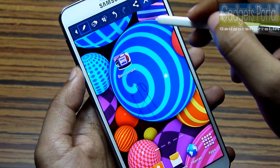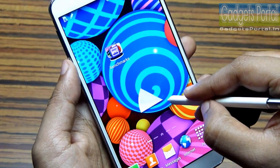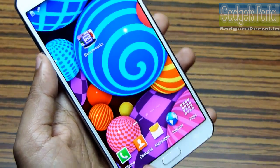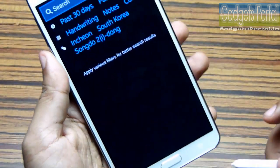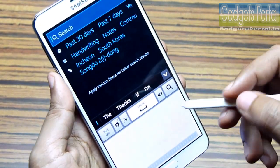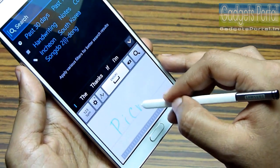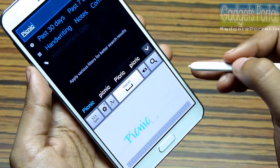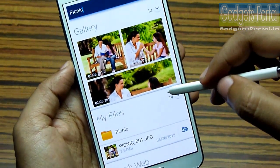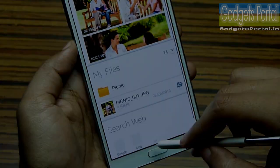On this Note 3, Samsung has introduced a new search option called S Finder. This is a device-centric search option, and you can also launch it by long pressing the menu key. This is a lot similar to the search option you get on the iOS or on the BlackBerry 10. Let's search for picnic. Now you will get each and everything on this phone relating to this keyword, and you can also search in the web for this keyword.